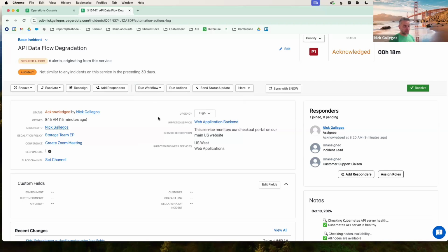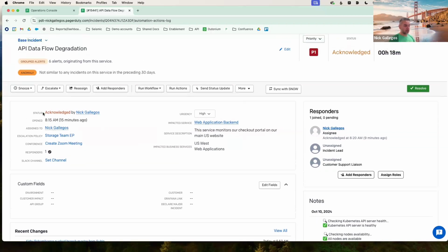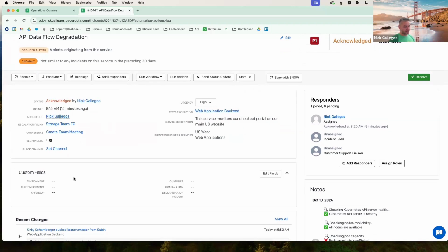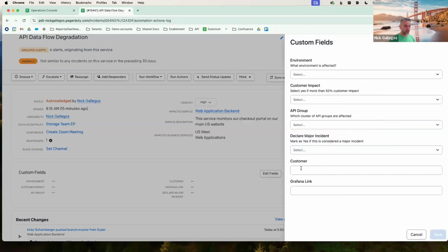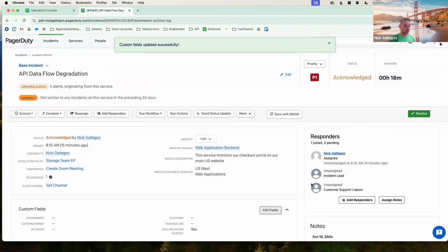We can also run that incident workflow completely conditionally. When this incident hits certain conditions or thresholds, that workflow will run automatically, right? So in this case, I've had it set to say, hey, when it's acknowledged by a human and it's a P1 and this custom field gets changed, run that incident workflow automatically. So we'll go ahead and say, you know what, this is indeed a major incident. So I'm going to declare it as such, save that. And you'll see some things start to light up here as that incident workflow starts to run.